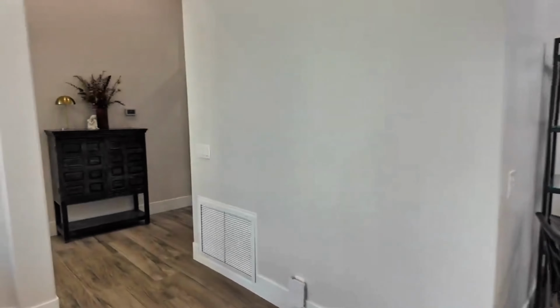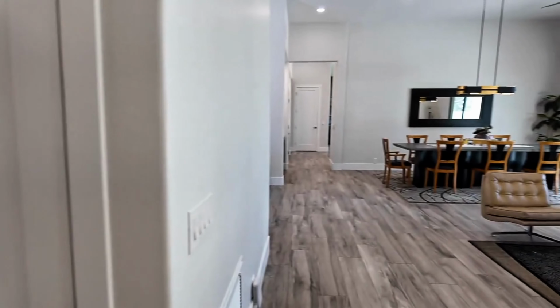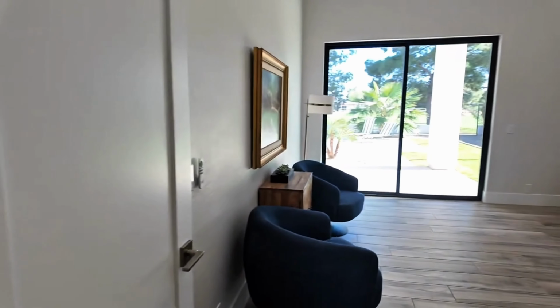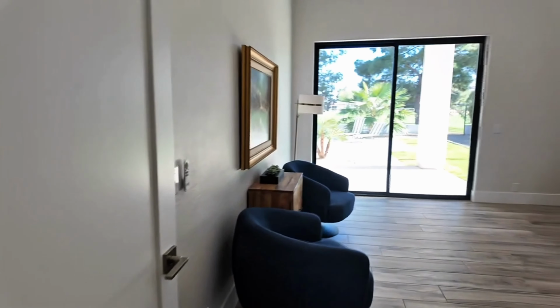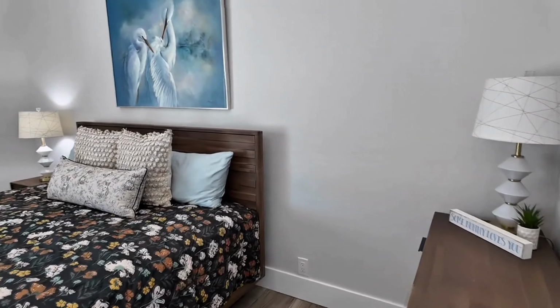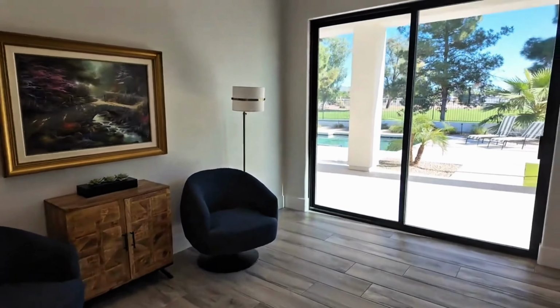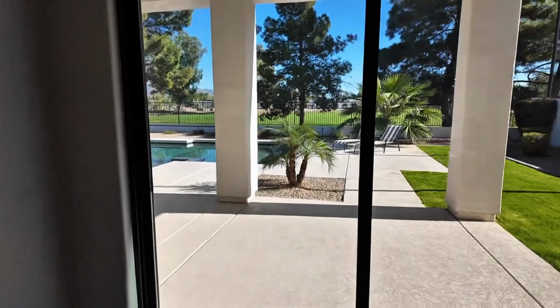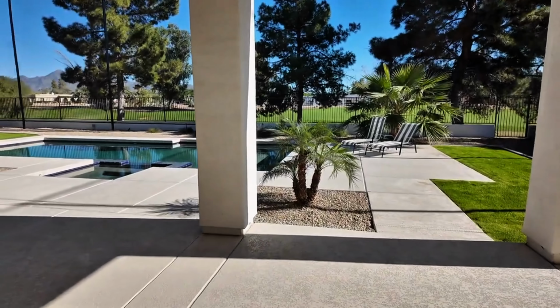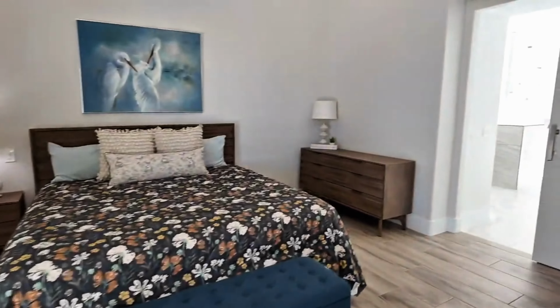So as we take a walk this way, we're going to go into the primary bedroom, which also offers great views. It's a very large primary, so you have plenty of room in here. You have your own seating area. You can access the backyard. So lots of natural light in this one. And again, it is another move-in ready home.